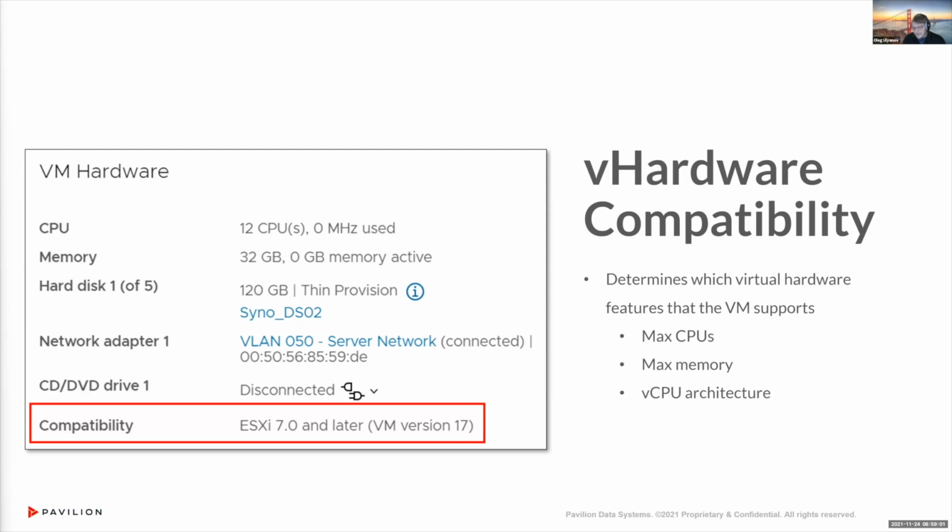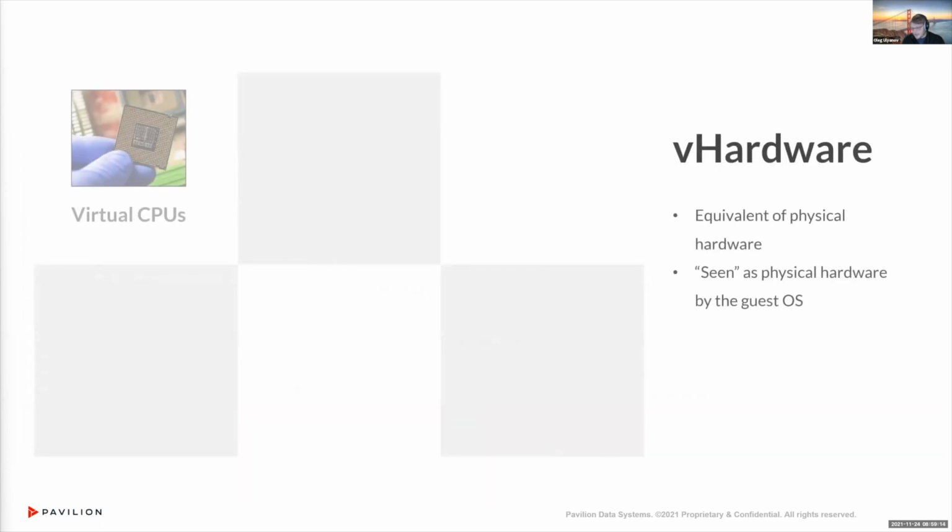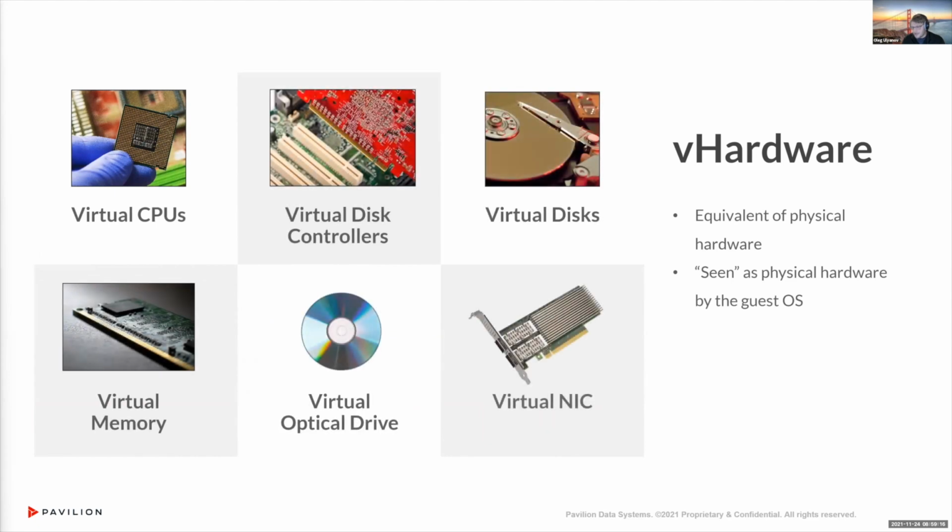And virtual hardware affects not only what you can do inside of the VM. For example, when we say you can now run up to 128 vCPUs inside of your VM, yes, you can do that. However, it would require version 50. But it's not only that. If we are saying how many virtual CPUs, how many virtual disk controllers, how many virtual disks, how much virtual memory you can assign to a VM, that is all controlled by virtual hardware.